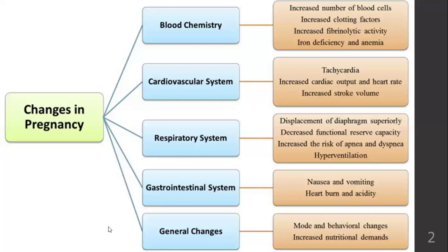So, blood chemistry: the number of blood cells increases. RBC, plasma, platelets, WBC, all these blood cells increase. So iron requirement should never go down because you have to make a lot of RBC. Protein requirement cannot go down because you have to make a lot of lymphocytes. Increased clotting factors, that is platelets.